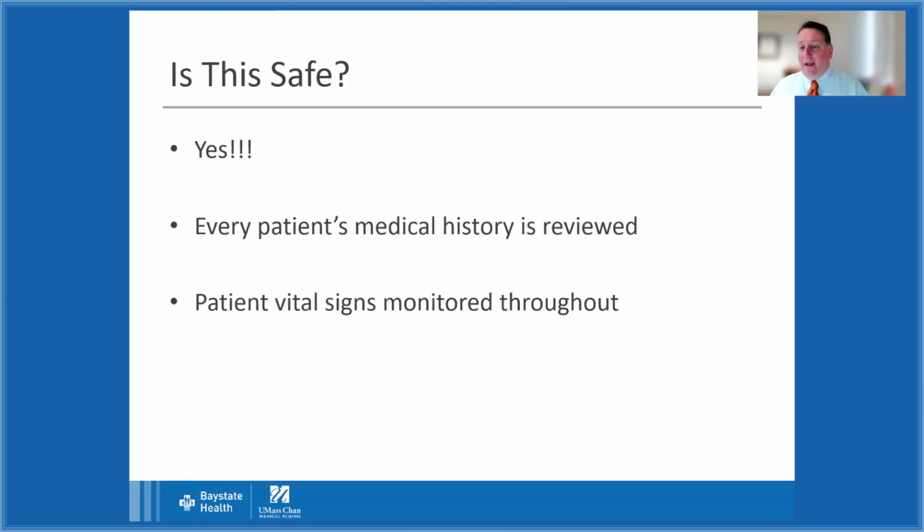Is this safe? Well, I hope that you know I wouldn't be doing this if it was unsafe or if we were gambling with patients' lives. It is absolutely safe. Before coming to the GYN procedure unit, we evaluate every patient's medical history to make sure that they don't have any medical problems that would make sedation something that we can't safely provide. Throughout the entire visit, a patient's vital signs are monitored. And certainly during the procedure, during sedation, they're monitored at a minimum for things like blood pressure every 5 minutes, and things like heart rate and oxygen level in your blood are monitored continuously.